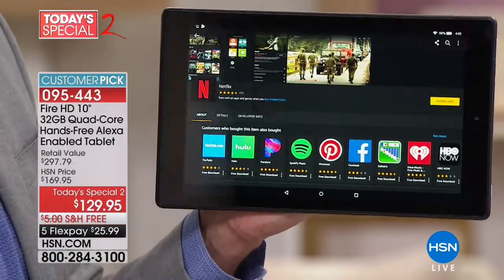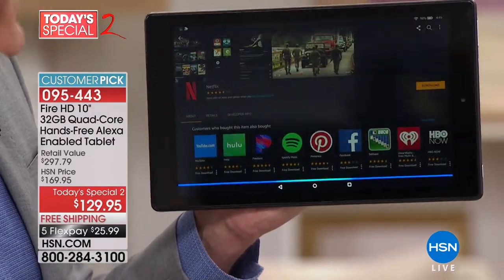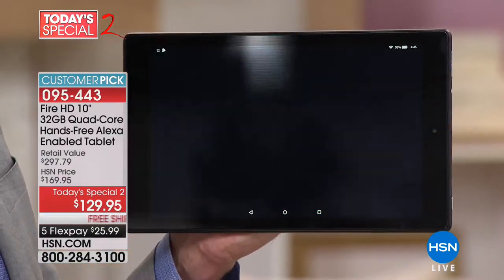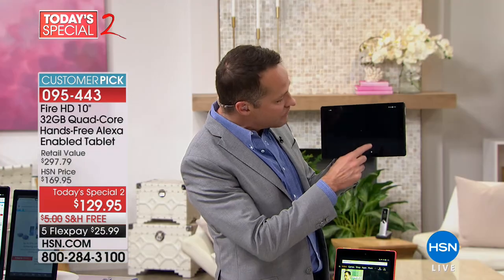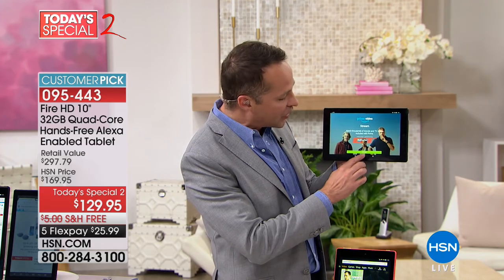If I wanted to watch a movie, because this screen is so good. Alexa, play Tumbleleaf. Here's Tumbleleaf. I mean, boom, boom, boom. We're going from one to the next, and wait till you see the quality of this. Again, because it's the 1080p, the licensed and bonded screen, the screen is absolutely out of this world.